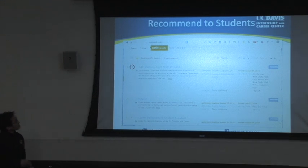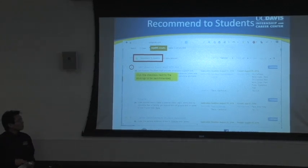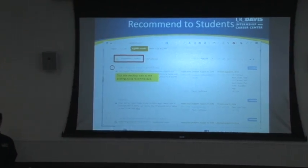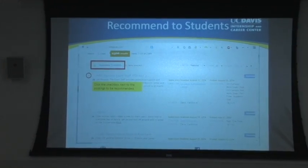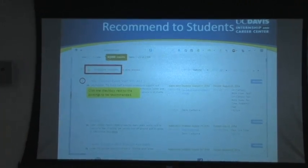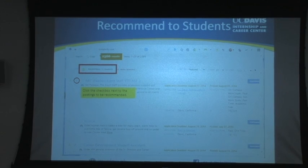And then the next part we'll go over is the recommend to students option. This lets you select jobs from the list and then send it out to the students in an email. The first thing you'll want to do is select the jobs you want to send out, and there's little check marks next to the job title. You'll place a check next to the ones you want to send. Click on the recommend to students button.